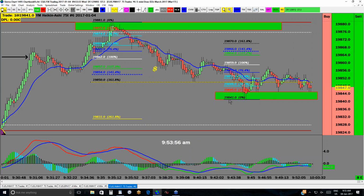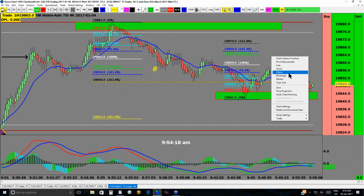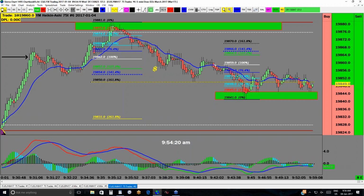So 841, we look for that to get broken to the downside. However temporary, this is a lower low at the moment, so we look for the lower high up here. So somewhere around that 859 area is your resistance. So we put that on.